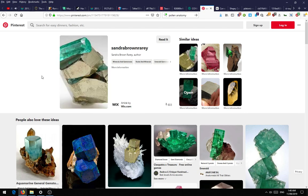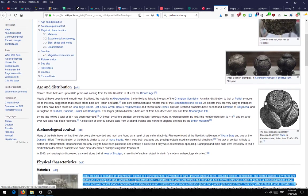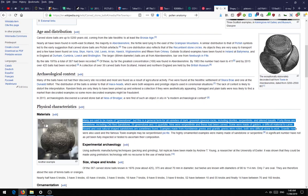So the things come into the ground, it's been remineralized, and then something's changed in the substrate, and gold's come into the environment, and it's basically done the next stage in the thing. It's grown over, crystallized over the newly fossilized petrified cell. So these carved stone balls, they're claiming, I'm saying that these are pollen, and this is why. Many are said to be made of greenstone, but this is a general term for all varieties of dark greenish igneous rocks, including dolerites, and so on.